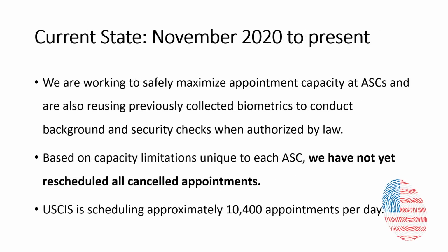USCIS is working to safely maximize appointment capacities at ASCs and is also reusing previously collected biometrics to conduct background and security checks when authorized by law. So, for example, when a person becomes a legal permanent resident, when they make that application, they also submit a set of fingerprints. So now, with some of those applicants, now that they're ready to become citizens, USCIS is going back and taking a look at those fingerprints that were collected before they became legal permanent residents.